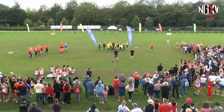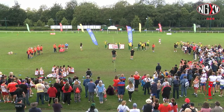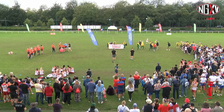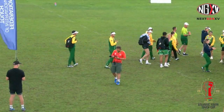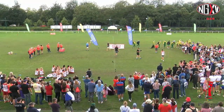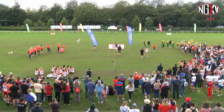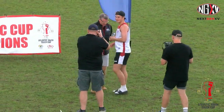Right, straight up we're going to do player of the final next from that game. We have chosen these for each of the games. The player of the final, and I'm delighted to say this, I know him very well, goes to mixed 20s, Tom Pollard. Tom Pollard, the mixed 20s player of the tournament. Influential was an understatement. He was at the centre of nearly everything. Well done, Tom, thoroughly deserved. Great player.